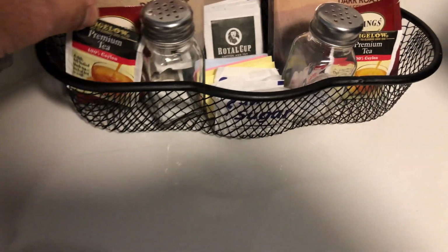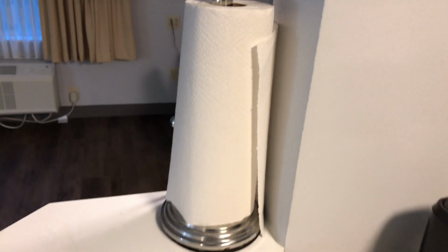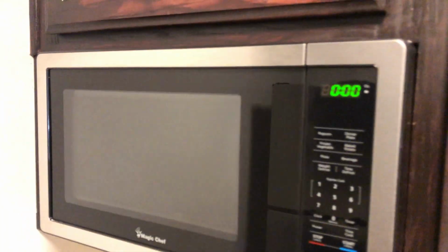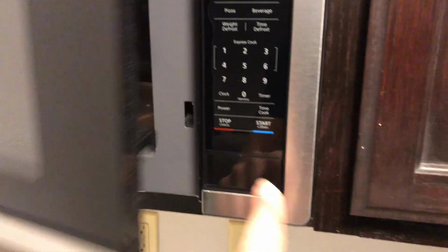Sugar, sweetener, some tea, and a roll of paper towels. And here we have a drawer with utensils. Couple of pots, a little area here with a garbage can. We have a full-size dishwasher, microwave oven by Magic Chef, which is nice and clean.